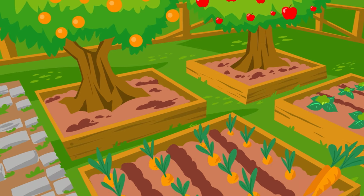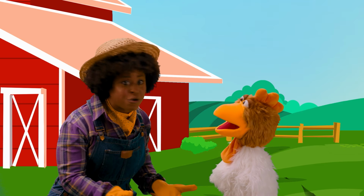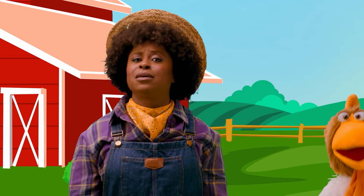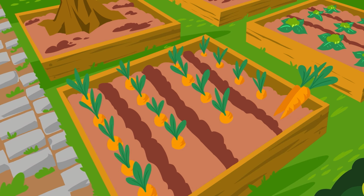Mimi, Mimi, over here. Oh, wow, Chad the Chicken, you have vegetables too. Those are carrots. Friends, what color are carrots? Yes, that's right. They're also orange. These are orange carrots. I love carrots. These carrots grow from the ground. They're what we call a root vegetable.